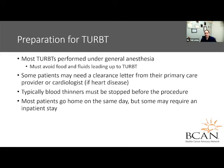This is typically done as an outpatient procedure. Most patients go home the same day, but some patients are monitored overnight to make sure there's no evidence of bleeding or because of issues with anesthesia and there's some concern about sending you home the same day. But the vast majority of patients will go home same day. That means you need a ride. So make sure you don't drive yourself or take a cab. Most hospitals won't let you go home in a cab after a surgery.